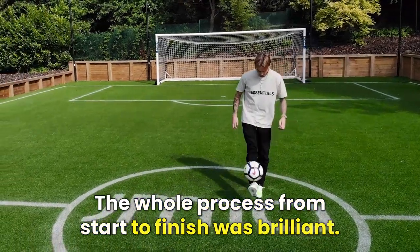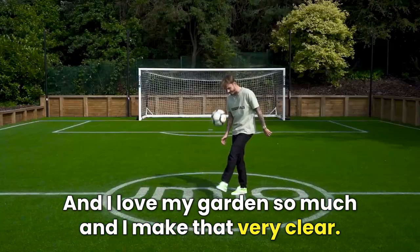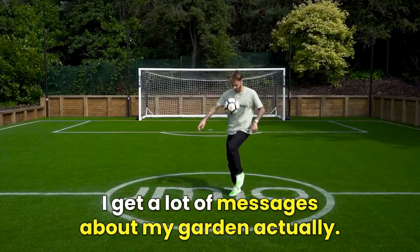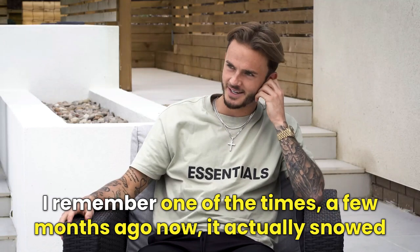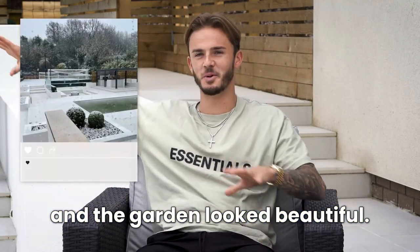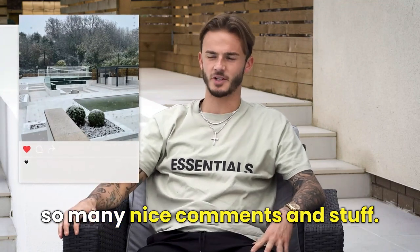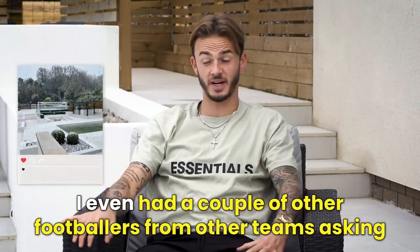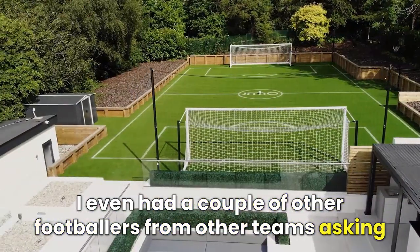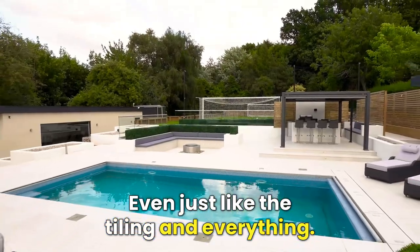The whole process from start to finish was brilliant, and I love my garden so much, and I make that very clear. I've posted on Instagram, and I get a lot of messages about my garden. I remember one time, a few months ago now, it actually snowed and the garden looked beautiful. The pitch was covered in snow, and I put a picture on my Instagram, and I got so many nice comments. I even had a couple of other footballers from other teams asking me who did my garden, even just the tiling and everything.